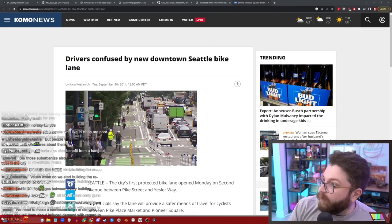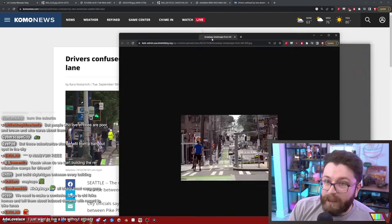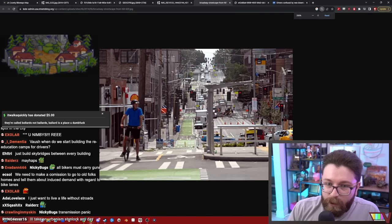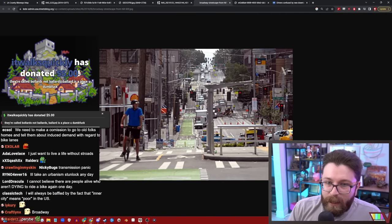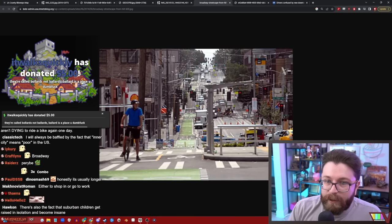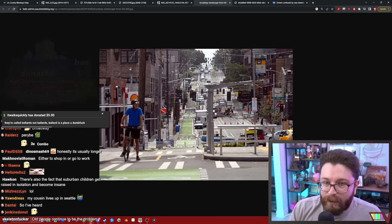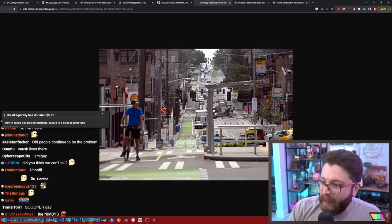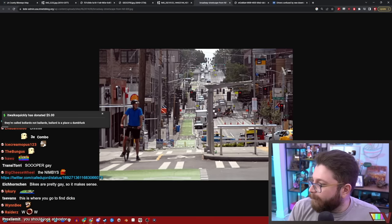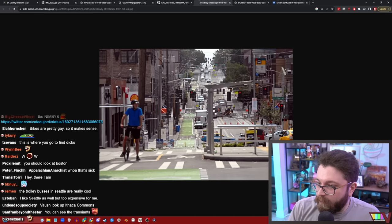This is Broadway, which is a very gay street. Lots of gays here, full of homosexuals. You can see all the trans people just driving by, where they have not only a gigantic two-way bicycle lane, but it's also protected by concrete. Look, it's like being treated seriously. Wow. It's like being treated like an actual mode of transportation. And I do see bicyclists on Broadway pretty often.